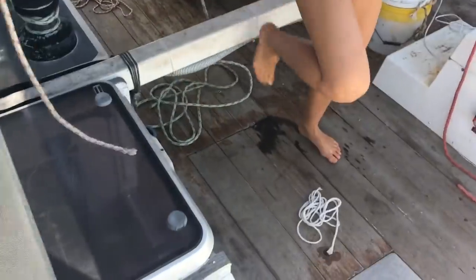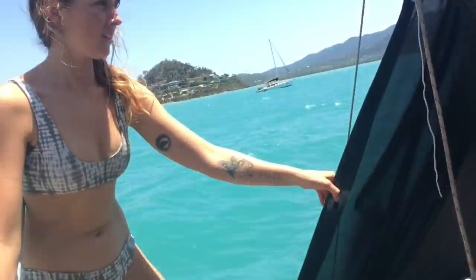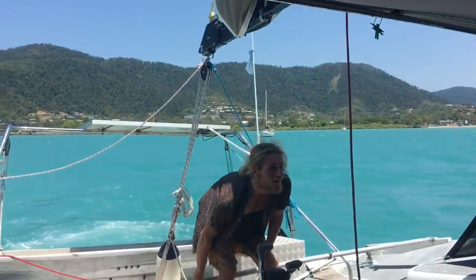Okay, relax. Just swap with me. You know how to steer. Okay? Fine, okay? I tried to pull the jib in tight and aim the boat in a direction where we wouldn't hit any other boats. Then it was time to hoist the mainsail.